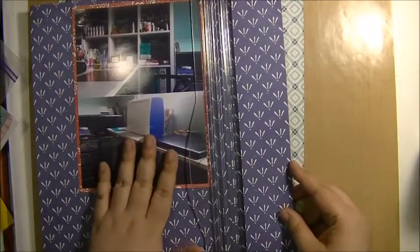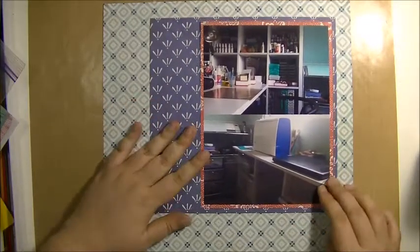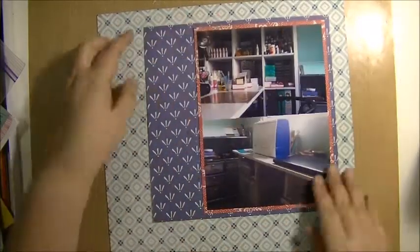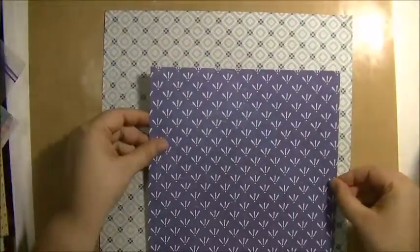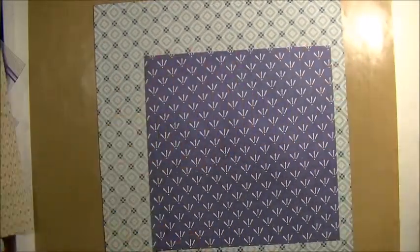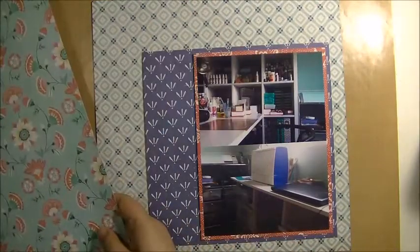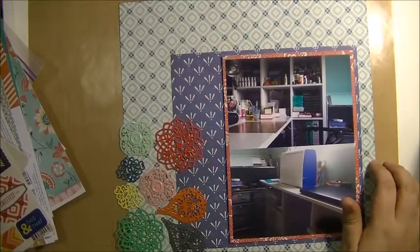Let's talk a little bit about what I'm doing here. For my background paper, I decided to go with, it's called Cumin, and it's from the Spice Market collection by Basic Grey. All the papers and most of the embellishments are from that collection. I bought a kit at my local scrapbook store, a mini kit for Spice Market, and I really love this collection.